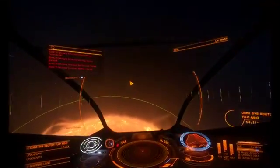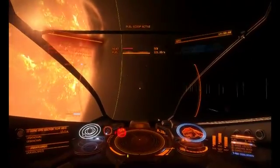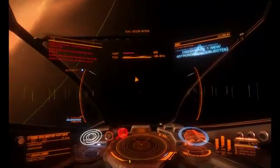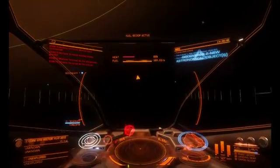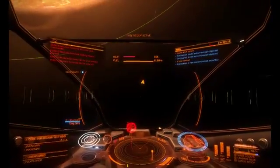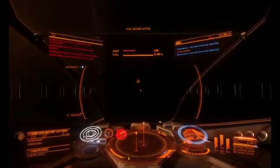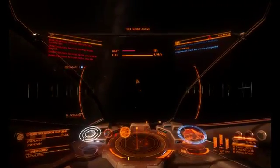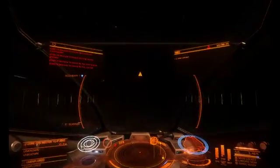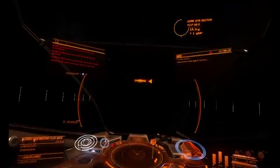Fuel scooping. Now I'm scooping 25 tons a second when I do that. Disengage. Frameshift drive charging.